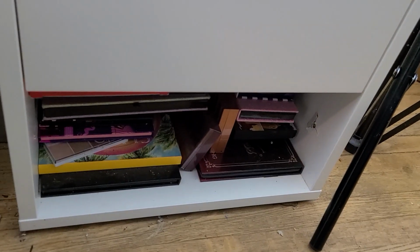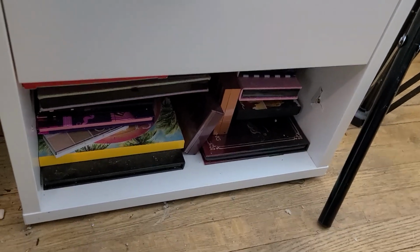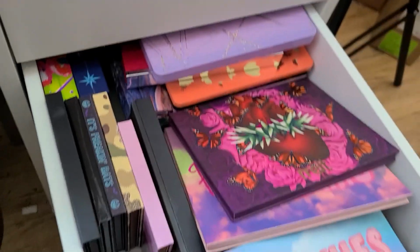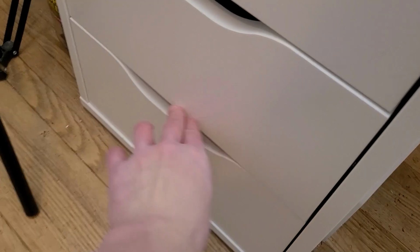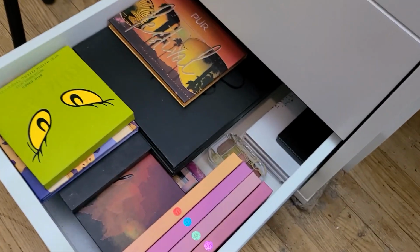There was literally no way to open it, so I broke it apart, and now it's just open down there. Anyhow, there's a lot going on under there. There's a lot going on in here. Plus I have two more drawers here, and these aren't quite as full as the other ones because my more affordable palettes are in there for the most part.